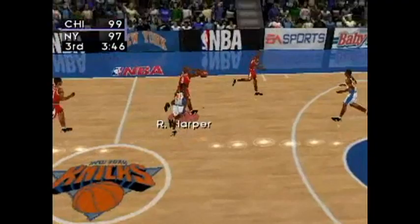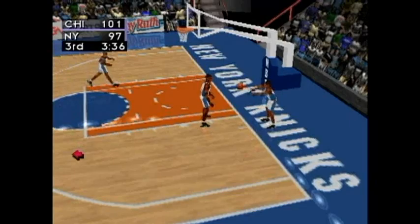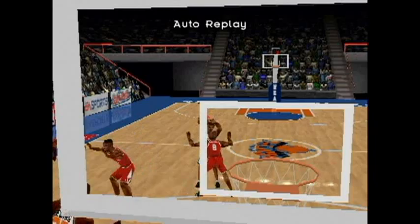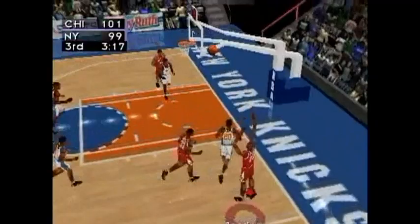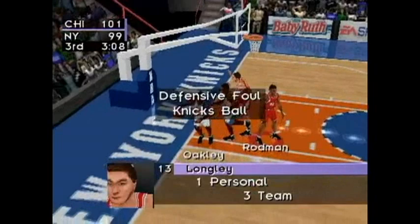Inbound pass to Harper. From center court to number 23. Harper with the short pop. Inbound pass to Johnson. From midcourt to Ward. Ewing gets the ball. He hits the shot. Let's check the replay. Inbound pass to Harper. To number 23. Hits the rim. Ward to Ewing. Only picks up the defensive foul.